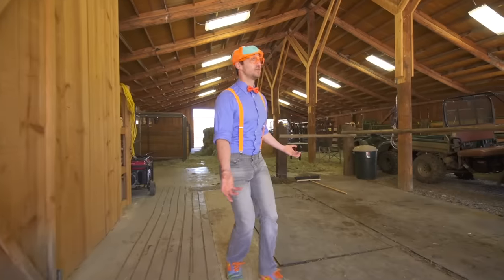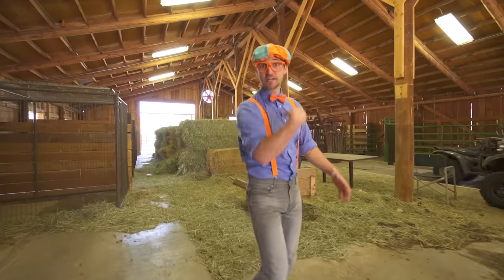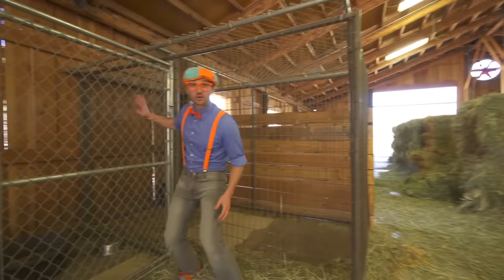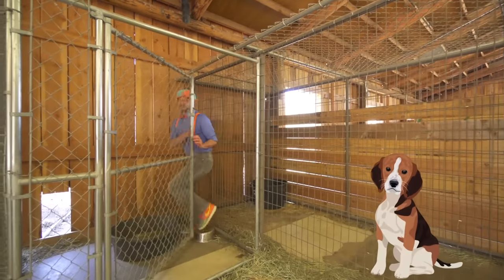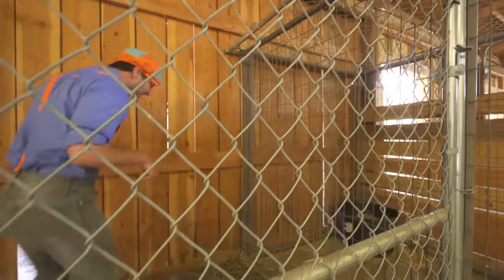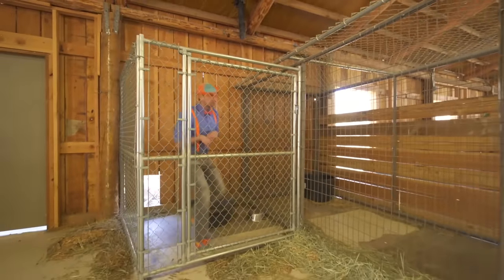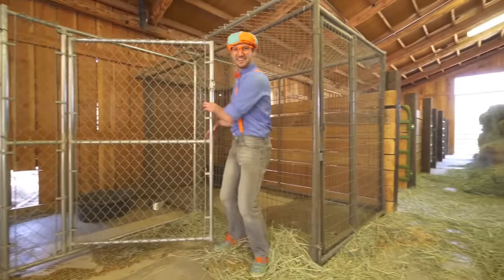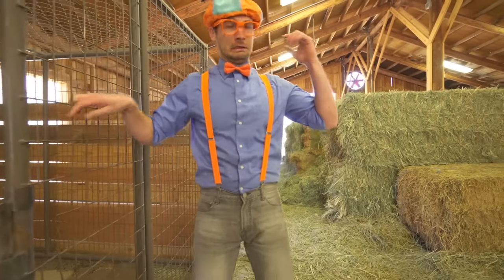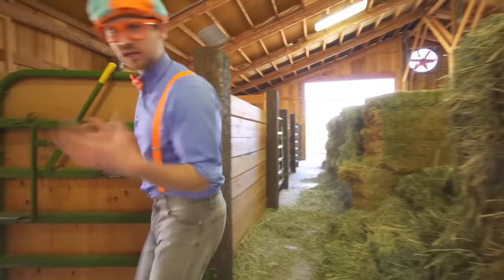Whoa! Look at where we are. We are inside a real cow barn. Axe Family's gonna bring in the horse, and in the meantime, I'll show you around. Look! This is where cow dogs stay. Here's another one. Come on! Oh, and another one! Look! Come here!